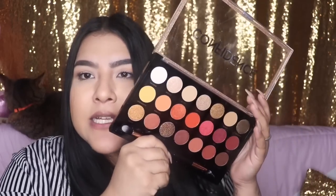I do have the whole collection, from the summer collection to the holiday collection. You already know I have done tutorials with these right here. These are my all-time favorite palettes. Like, girl. These are the Profusion palettes. This is the Confidence palette. And this is how it looks.